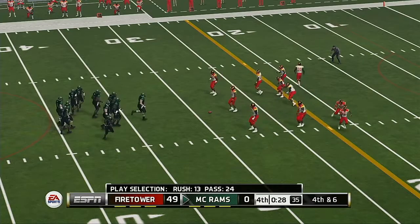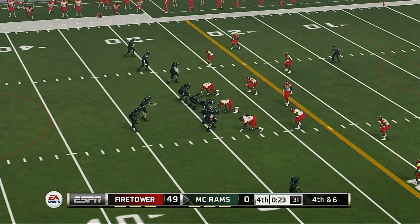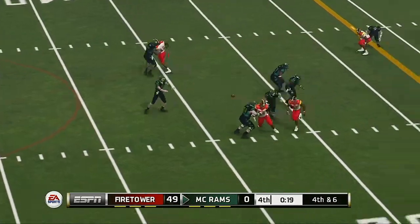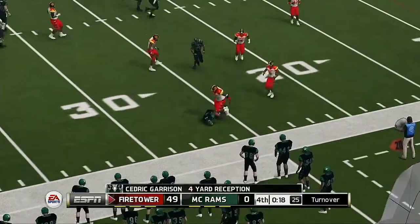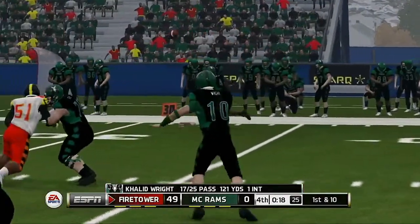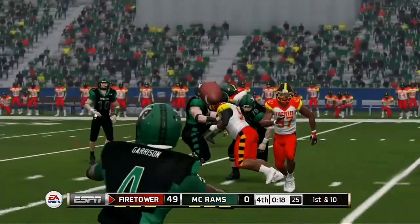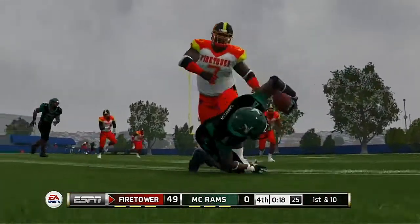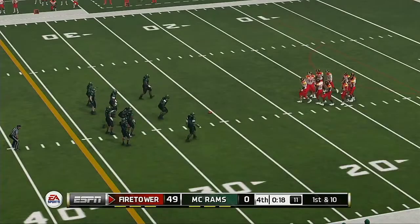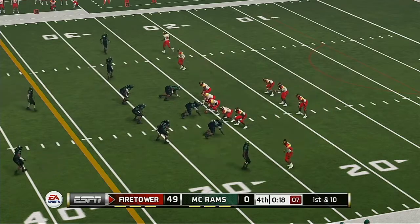Looks like they're going to go for it on fourth down. They spread the field in the gun with five wide receivers. Wow, what a battle and what a stop right there. Congratulations to that defense. That's going to be the ball game. Well, late in the fourth quarter, this game has been over for a long time, and now we just want to get out of here like these two teams do.